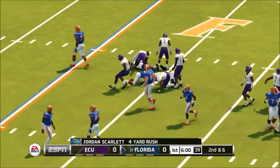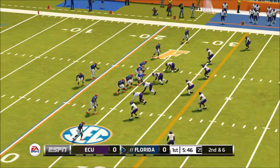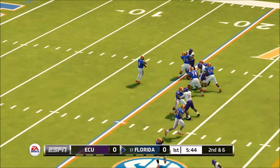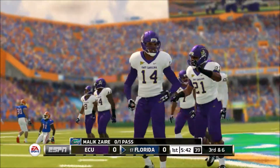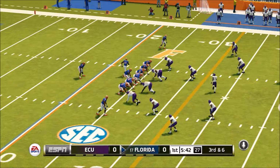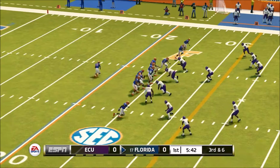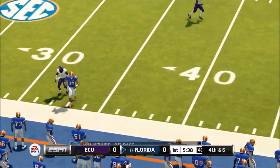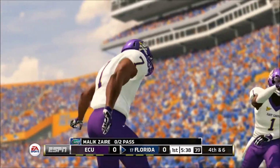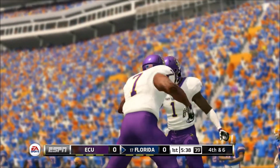Takes it up the middle for a nice run. He gets rid of this one. Offside, 87. Reset, reset, reset. Very stern effort there by the defense. They weren't giving up anything on that series.